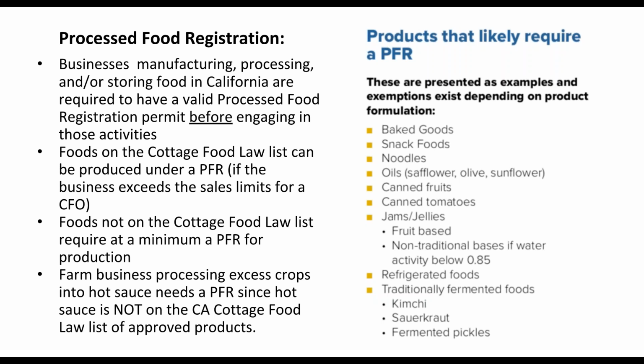So we have here a list of some examples of foods that would require a PFR for manufacture, things like baked goods, snack food, noodles. I already mentioned oils, canned tomatoes, jams, jellies, traditionally fermented foods. So these are fermented foods to which you're just simply adding salt to a vegetable and allowing that to ferment naturally. You can't add any additional acid to those products, or else they would be considered acidified foods. But if you're making a traditionally fermented food, you can do that under processed food registration.